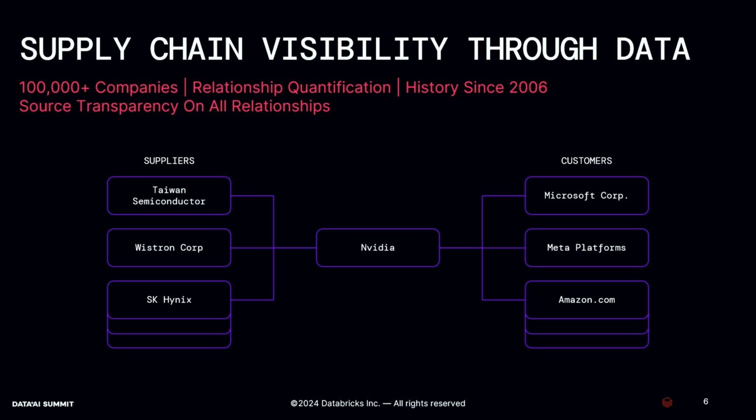And lastly, before I move to the next slide, every single relationship that we surface to customers as part of this data set is backed by a source document, meaning that you can drill down to the exact company filing, company presentation, or press release that we used to find this relationship. This is because we know that it's really important for our customers to know that these relationships actually exist so that they have the confidence to make decisions off the back of this data.